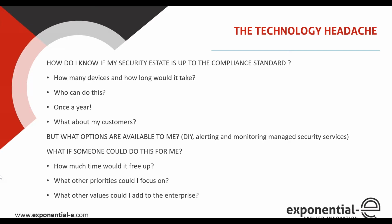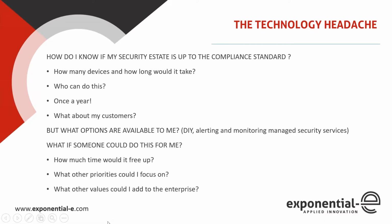And what about my customers? How do I know that the access that I'm giving them is not being abused? Let's be honest, the people we employ may not necessarily be as innocent as we think that they are. So the question really is, what are the options that are available to you if you want to maintain a compliance standard and you have a distributed network environment?